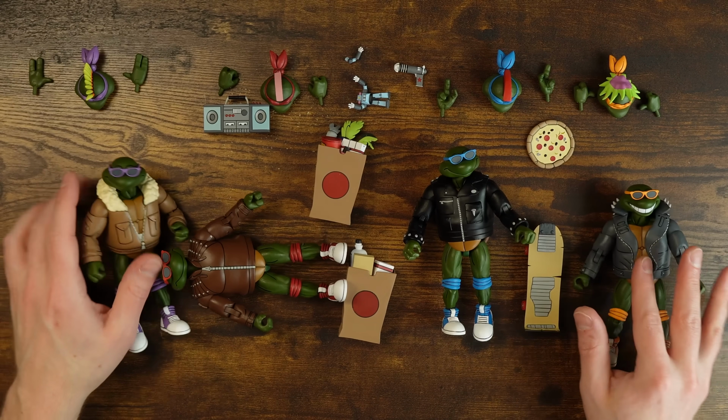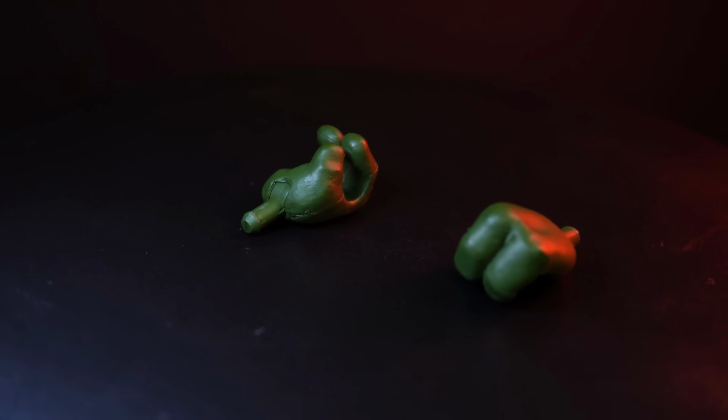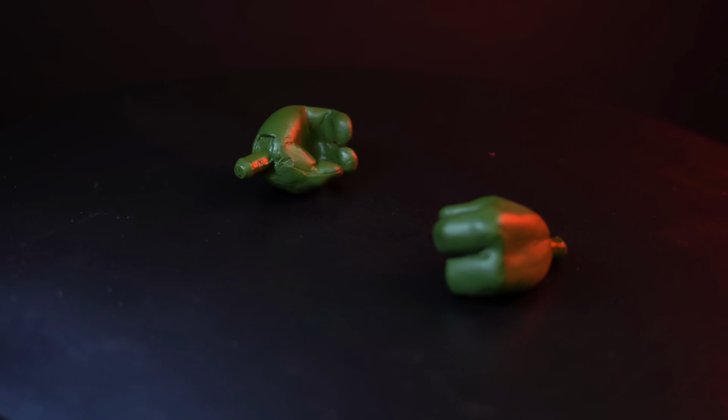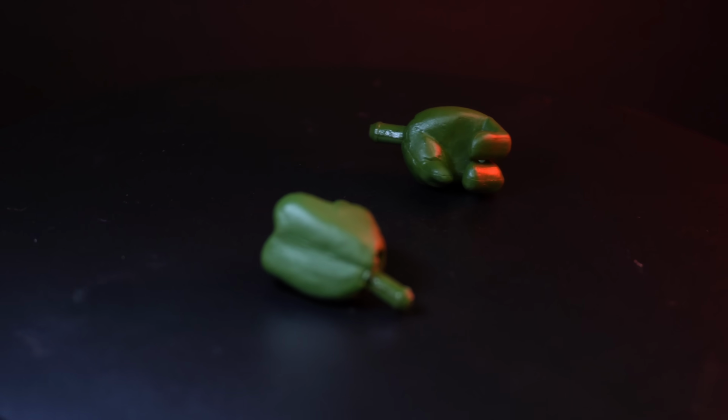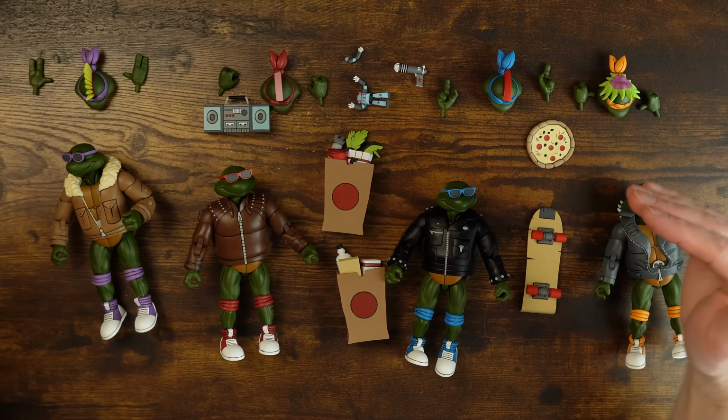So as far as base hands, they all come with gripping hands. However, Michelangelo and Donatello have horizontal hinges, and then Leonardo and Raphael have vertical hinges. So you'll have hands that you can use on other versions of the turtles, which is fine. Now, what are the other hands?